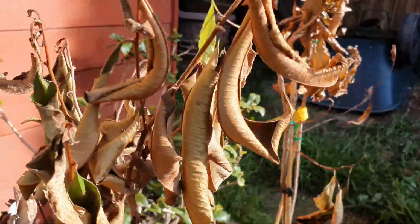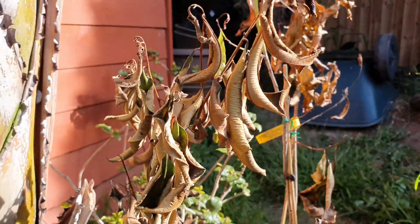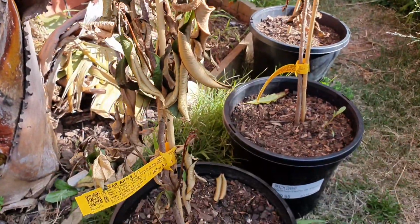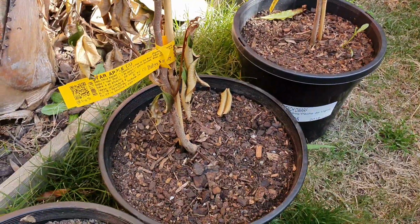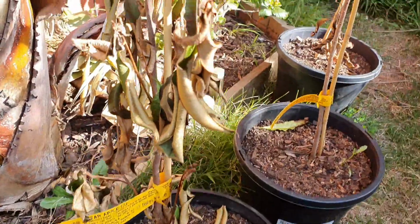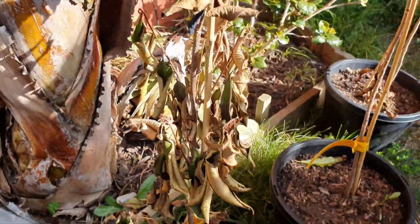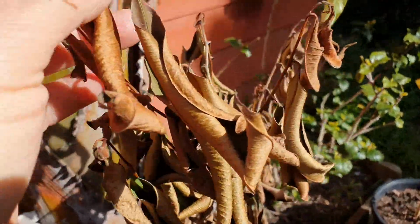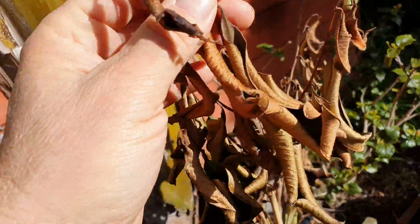And this is in a greenhouse, right? This is in a greenhouse, not in the outdoors. This never spent a second outside the greenhouse. All these trees were put away in mid-April. Mid-April. Look at that.